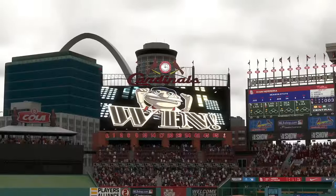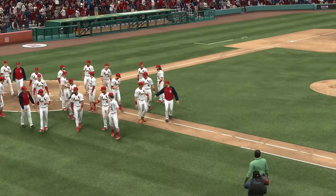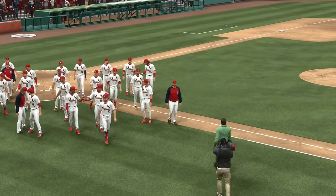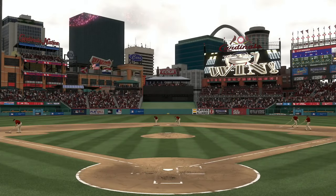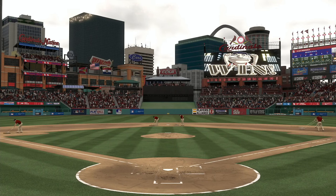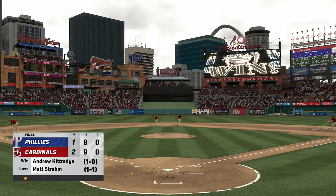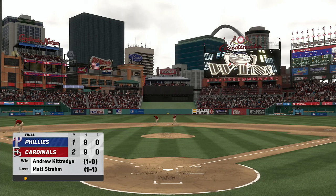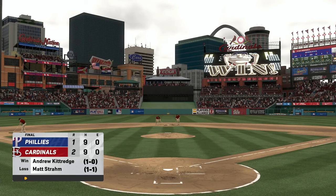So exciting to see a team walk it off. Not so much fun if you're on the other side, but what a great way to win. This team is celebrating, and this win is well deserved. And your final score here today, 2-1. A one-run extra inning win. For Chris Singleton and our entire crew here at MLB The Show, thanks for stopping by. I'm John Ciambi. Talk to you soon.